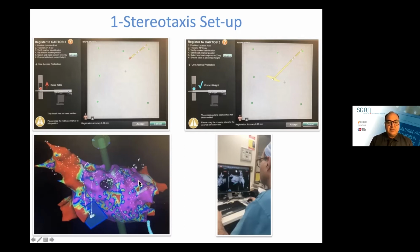In my case, I do my ablation and mapping in the same system. So with the Carto system, for example, you can navigate the Stereotaxis, you can do electro-anatomic mapping, you can clear your map. It makes it very convenient to see your map, to see your signal, to do the pacing, everything in one system, essentially.